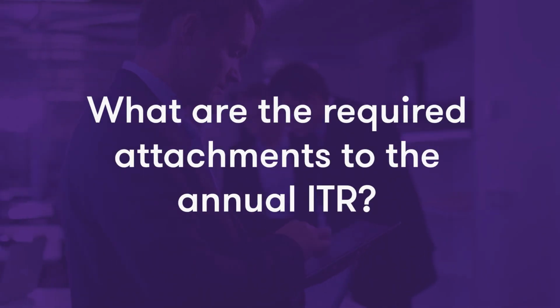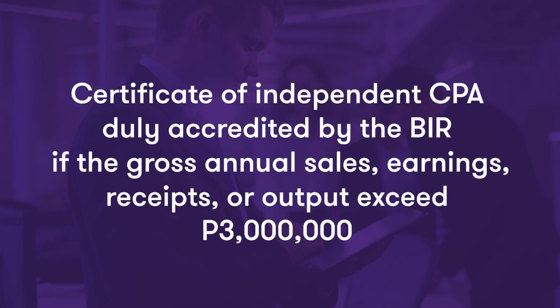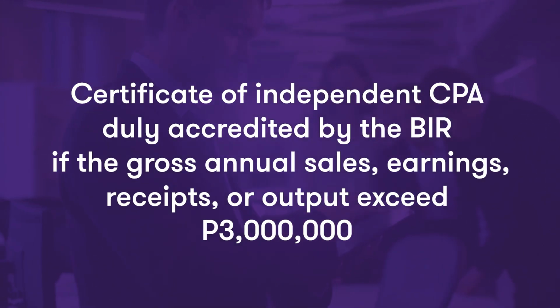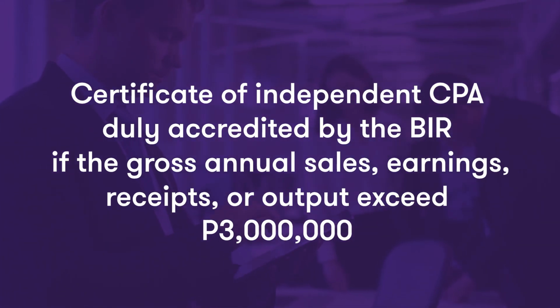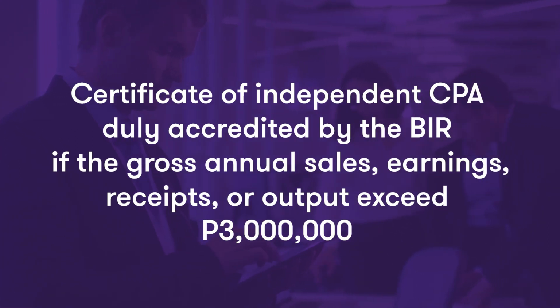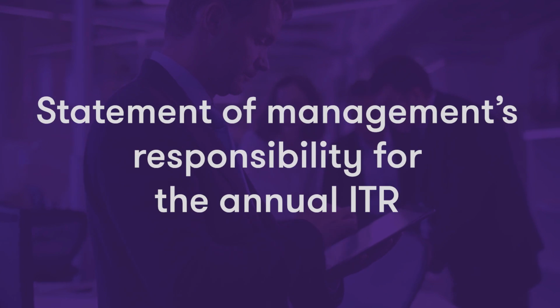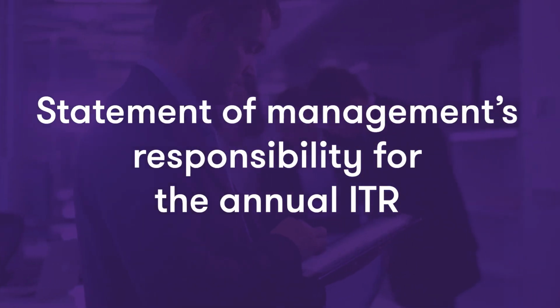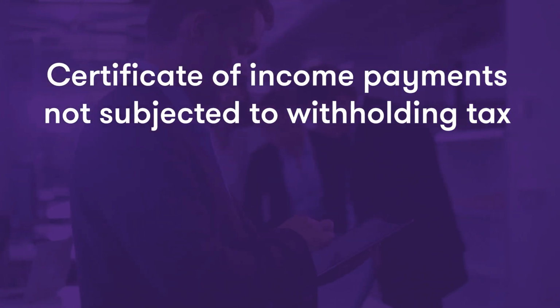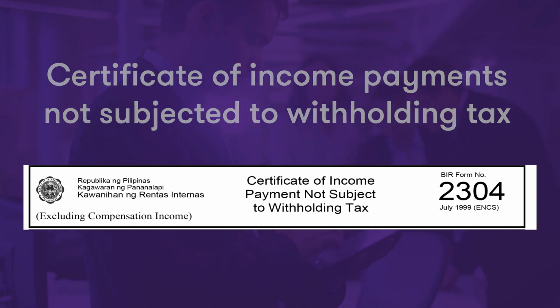What are the required attachments to the Annual ITR? Certificate of Independent CPA duly accredited by the BIR if the gross annual sales, earnings, receipts, or output exceed 3 million pesos. Financial statements with notes to financial statements. Statement of management's responsibility for the annual ITR. Certificate of income payments not subjected to withholding tax or BIR Form 2304.